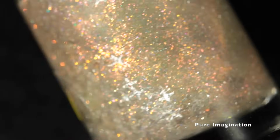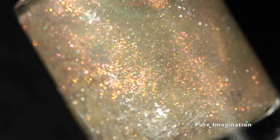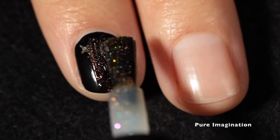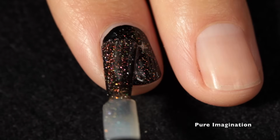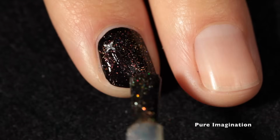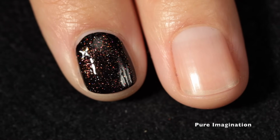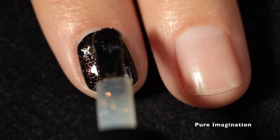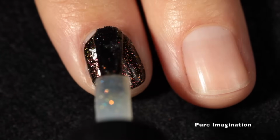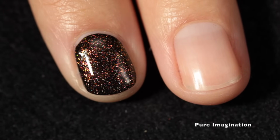And at the very end of this collab, we have Pure Imagination, which is a shade to be worn on its own or as a topper, with a sparkling pink to gold Aurora shimmer, gold reflective glitter, and satin white 4-point stars. So of course, applying it over a black, which I think makes it pop the best with the Aurora shimmer.